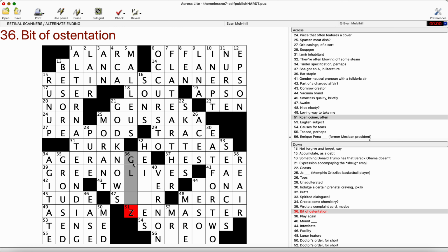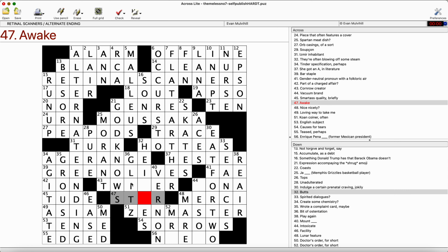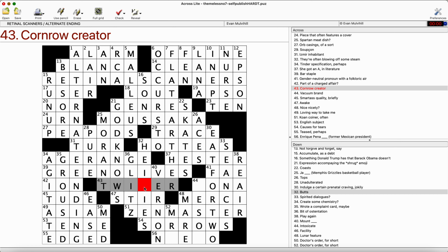So having a Z, we know, okay, that's going to be a weird word. Not a lot of words end in Z. So let's put in, it looks like a bit of ostentation and glitz. Awake. So that's another one. So awake, it could be like aware. It could also be just up, and it could be a verb. So to stir is to awake. So again, an example of how themeless puzzles kind of trick you.